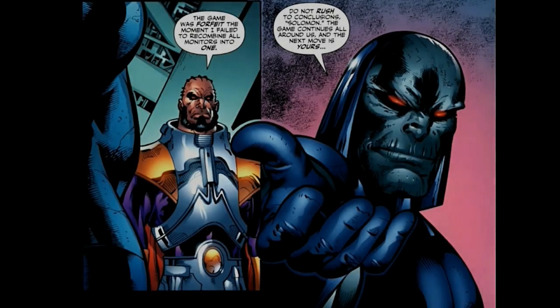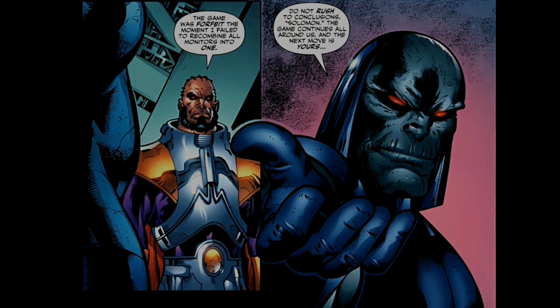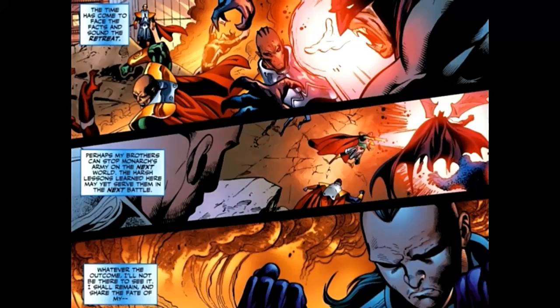So Darkseid is confronting Solomon, who is one of the Monitors. In the last issue, we saw Solomon fight Forerunner, so he's defeated her, and Darkseid basically tells Solomon he still has a chance and asks him to come with him. And again, the art's really good on this. I like how Darkseid looks. He's drawn really good. So then we're back in the fight. Monitor of Earth 51 sees the other heroes, so he heads off in their direction.